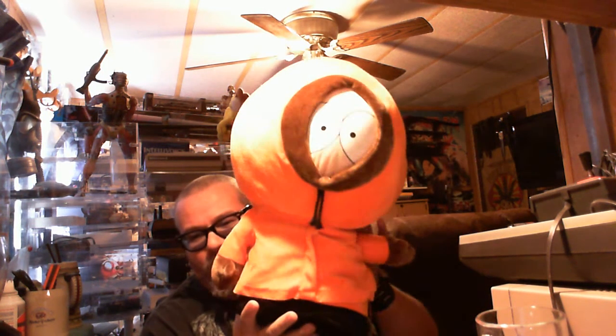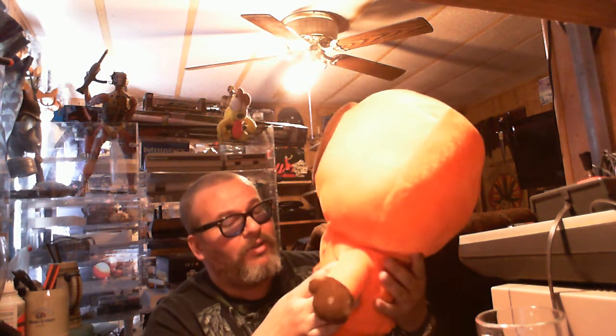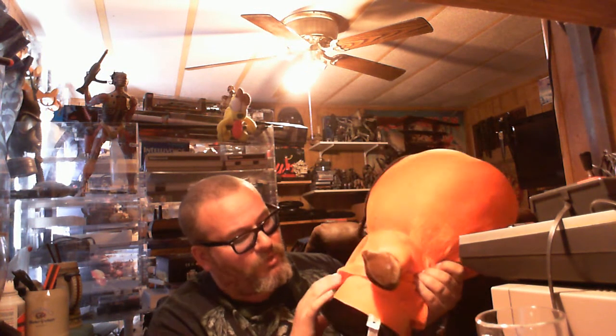Have this giant kiddy plush. Got him for $3. And other than just one little hole, which will take just a couple of stitches, really good shape.